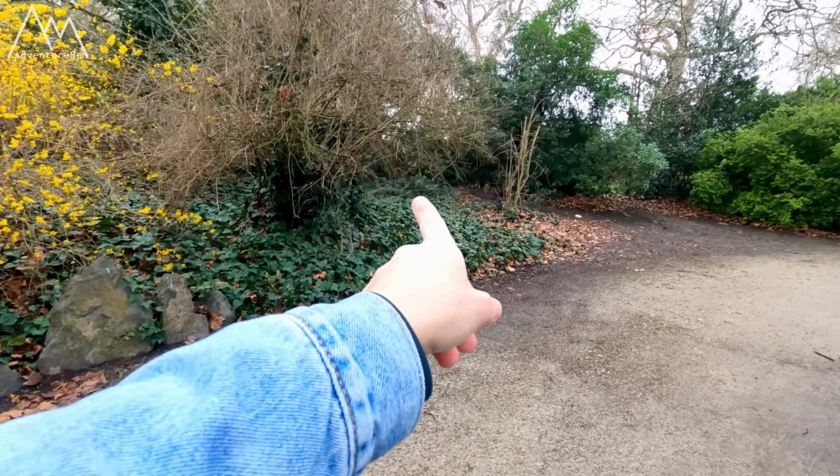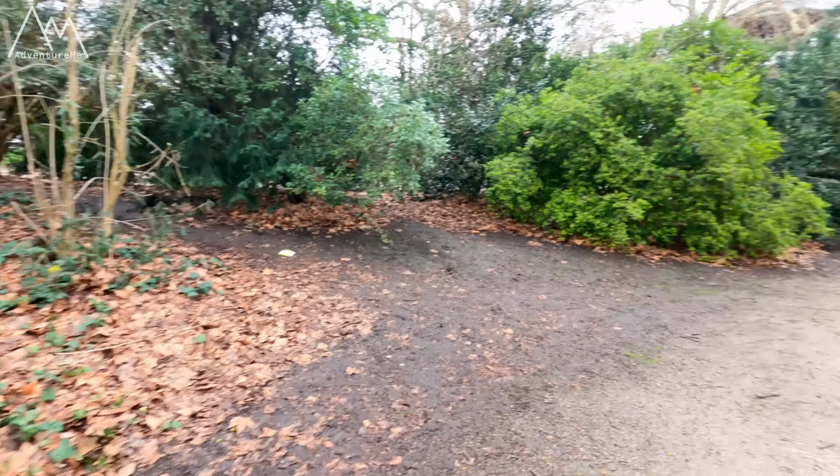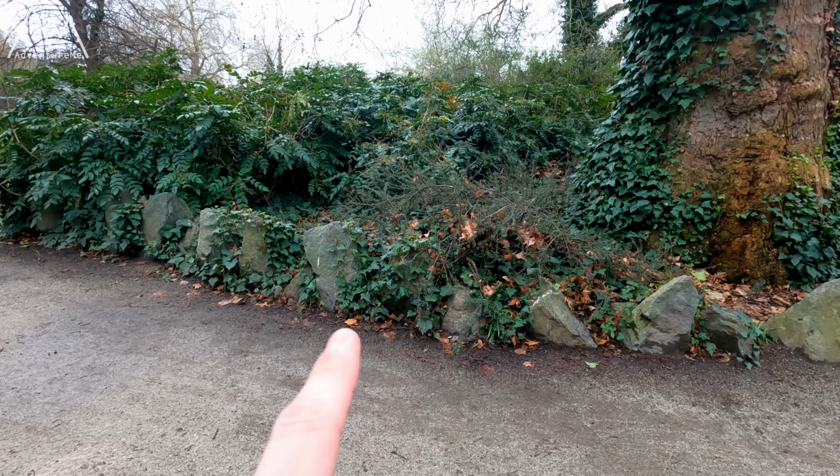There may have been another entrance here at the top. But the whole pathway is lined with those stones there. So they could be the remnants of the grotto there.